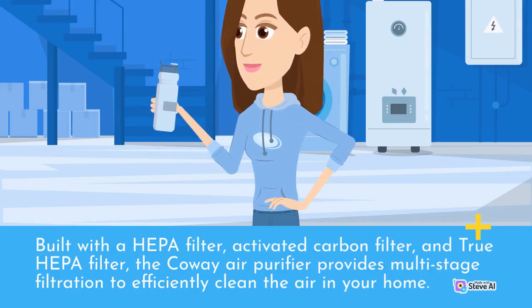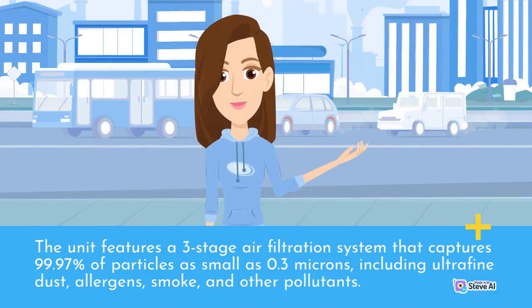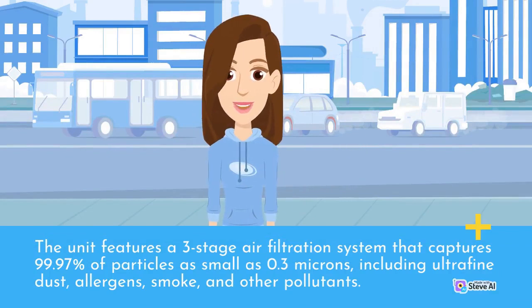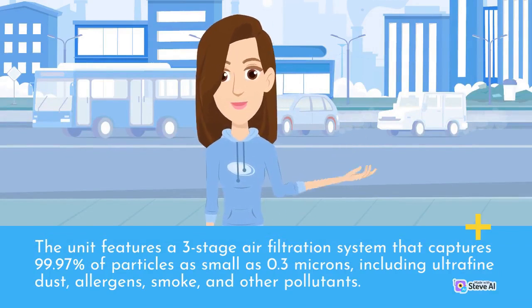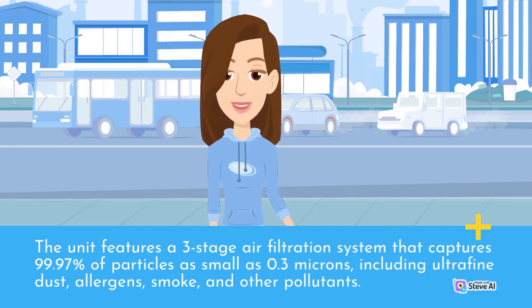to efficiently clean the air in your home. The unit features a 3-stage air filtration system that captures 99.97% of particles as small as 0.3 microns, including ultrafine dust, allergens, smoke, and other pollutants.